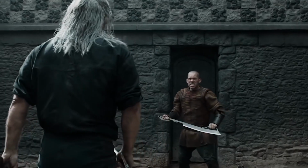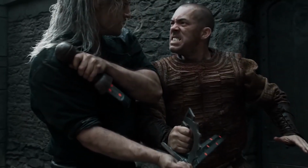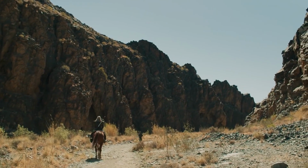Yep, you heard it right. The battle scene in Blaviken was performed by the actor himself. It was also quite challenging for the other actors, as they had to act as if Geralt really had a sword in his hands. We have to admit, they did a great job.